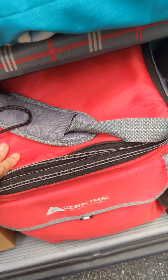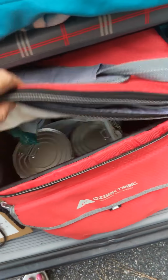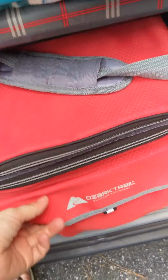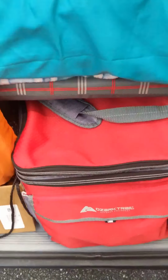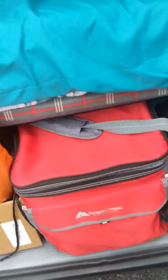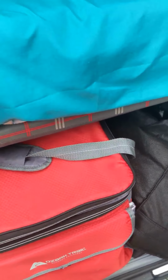I like to have this cooler handy. Usually I leave some dry food here that I don't want to have in the pantry over there. I also like to keep crackers or stuff that I sometimes need, so I don't have to reach all the way on that side, like jumping into the toy box. By the way, my pantry is a toy box, I forgot to mention. So this cooler I leave here handy so I can reach in if I need a snack when it's raining and I don't want to go outside of the van.